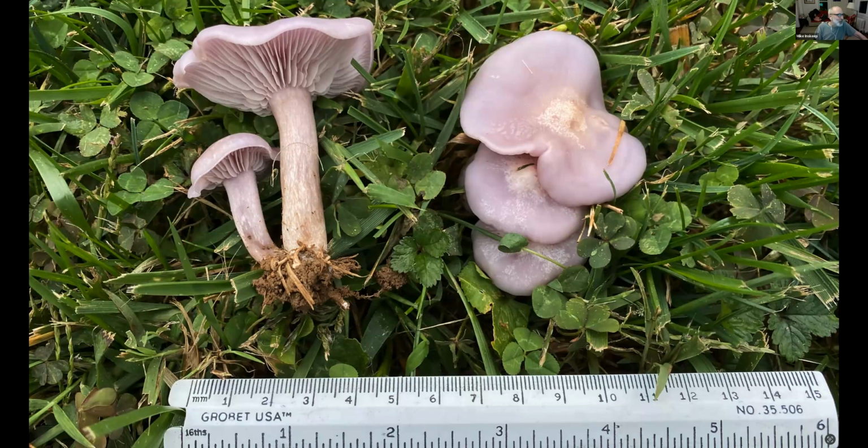So this is from my neighborhood this last week. It's somebody's front yard growing in a line. It wouldn't surprise me if it was growing from a buried dead tree root. They took a tree out several years ago next to the sidewalk. I got a light tan spore print from this. Do you have a name, Mike?